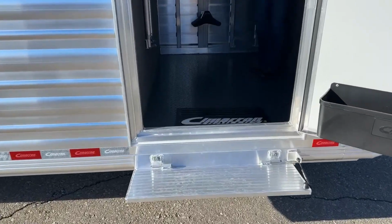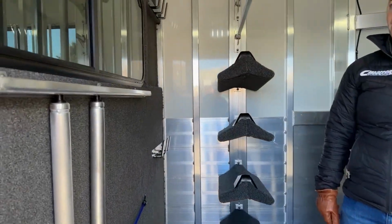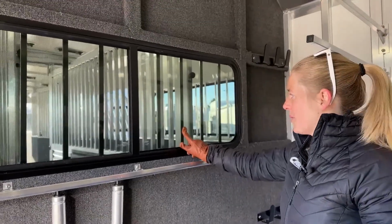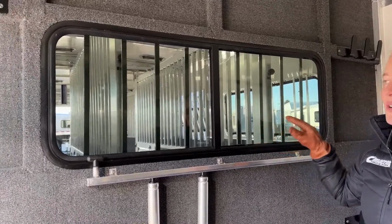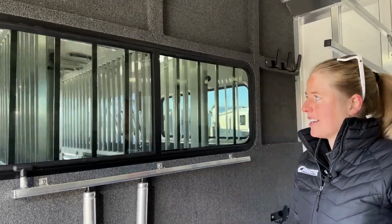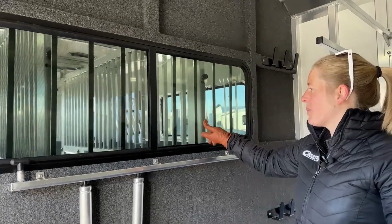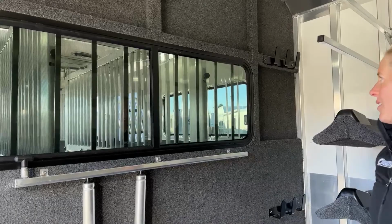And then in this tack room here, you've got another couple features that people really love. People are crazy about these windows that we do between the horse area and the tack room. I think they just love to be able to see what their horses are doing. Maybe if they don't have their camera right in front of them, they can peek in here and see if anybody's causing any issues. But we do these on a lot of our 2-horse bumper pull straight loads, and people are just crazy about them. They love them. I can see why. It's a lot of fun to have.